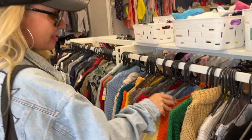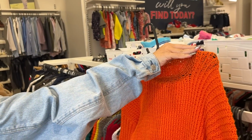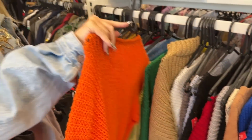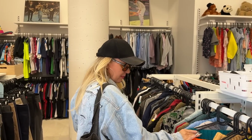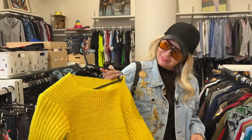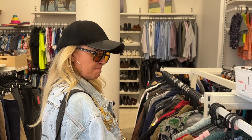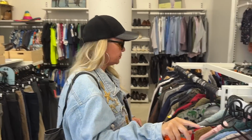So that's $8 for someone's handmade love and time. Look at the orange. Great color. Some reds here. So sweet. Wow. My grandma was very good at knitting and crochet. Look at that color. Ooh. Girl. Stop traffic. Yes. Literally.